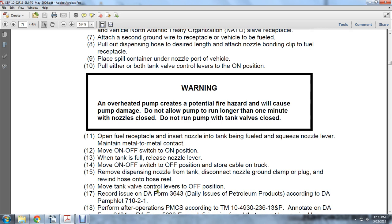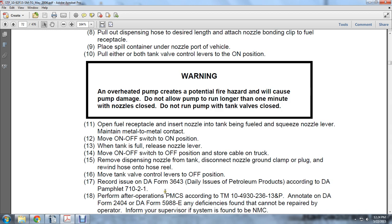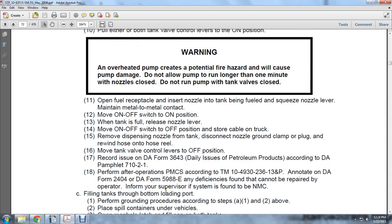Prepare the issue on DA Form 3643, Daily Issue of Petroleum Products, according to DA Pamphlet 710-2-1. Perform after operations with the preventive maintenance checks and services, checking according to TM 10-4930-NP, and note on DA Form 2404 and DA Form 5988-E any deficiency that can be found and repaired by the operator. Inform the supervisor if the system is found to be non-mission capable.